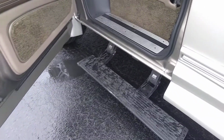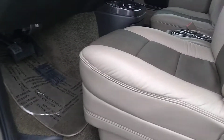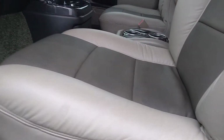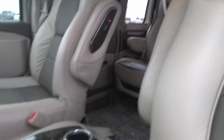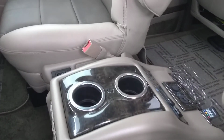Electronic running boards. Got two-tone tan and camel inside, or brown and camel. I forget which one's which. Does have a little bit of wear on the side bolster that can be expected. I don't see any rips, tears, or punctures. Just some creasing in the leather. The rest of it looks to be in really good shape. Does have a removable center console with cooler. There's a storage all the way around the cooler, and it does quick release and come out if you wanted to.